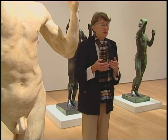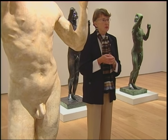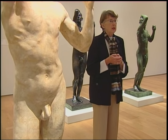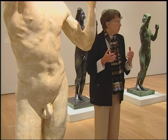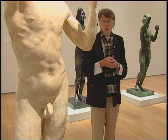And by the way, Auguste Neyt gave interviews about modeling for this. He said it was really tough. He would work 3 and 4 hours a day, an hour at a time, that Rodin did not want muscles to be too tight or too prominent. And so he had to keep changing the pose and getting just the right position.